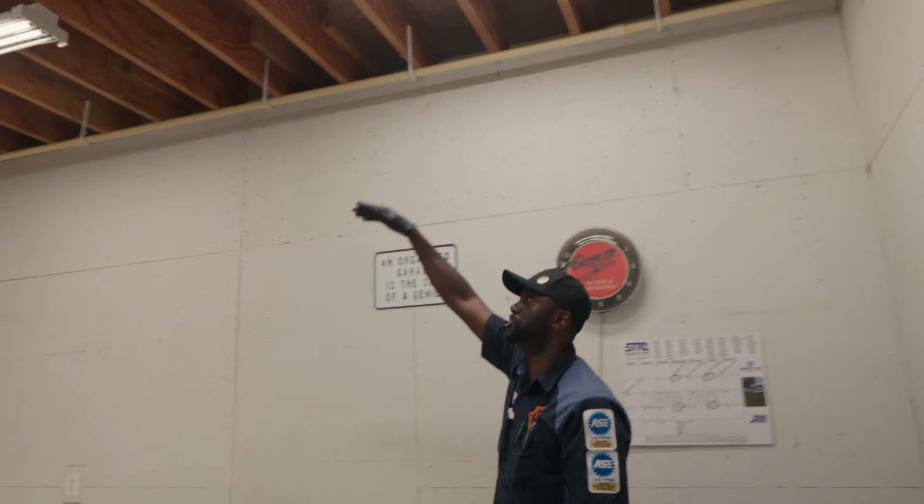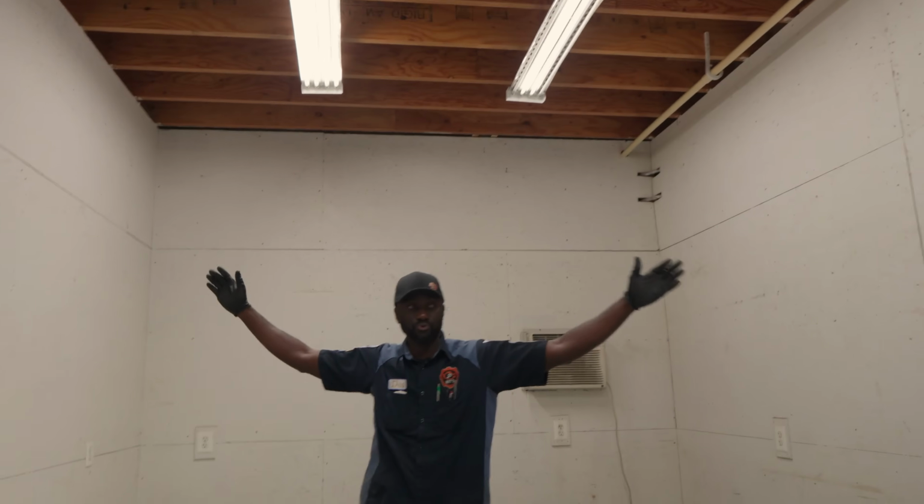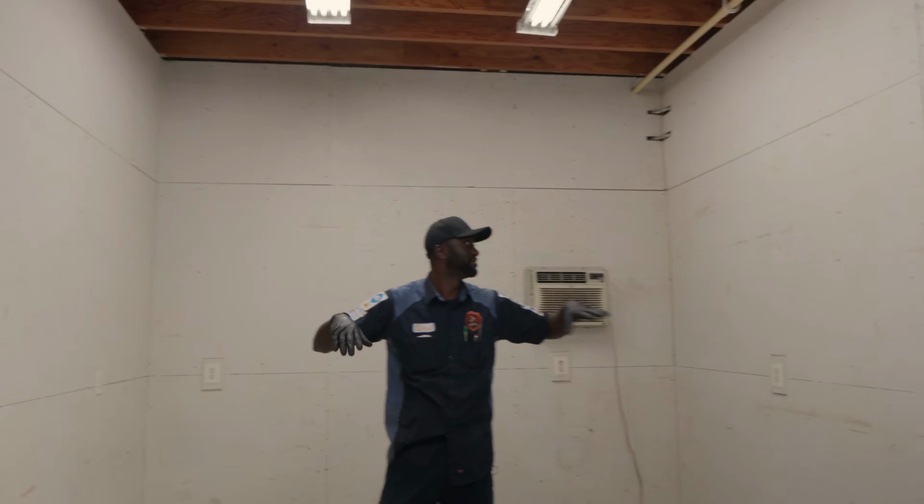Now this ceiling, we're gonna have to redo the ceiling. We're gonna have to close this and make it look nicer. We're gonna repaint this room. Okay, we're gonna make it welcoming. It's gonna be well lit. I mean, the light here is pretty good. We're gonna have to repaint this and just make it nice.